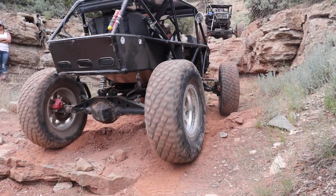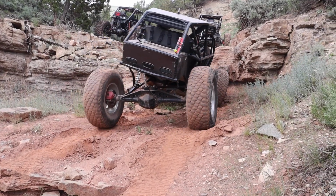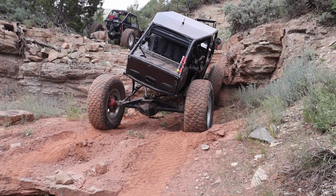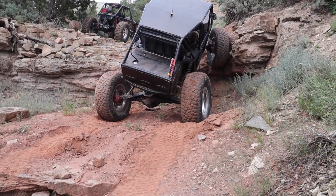Well, there's just one more climb up and out of this canyon, and it's a great feeling for this many rigs to get through a trail this long and this hard with no major breakages. I'd call that a win any day.